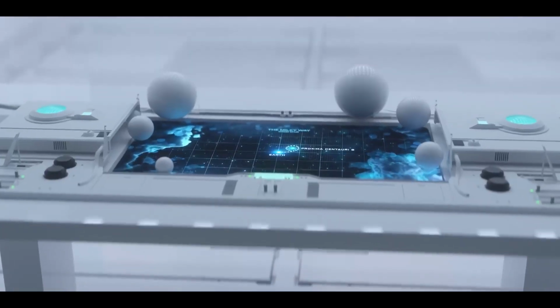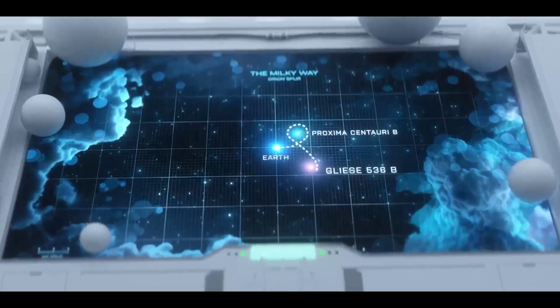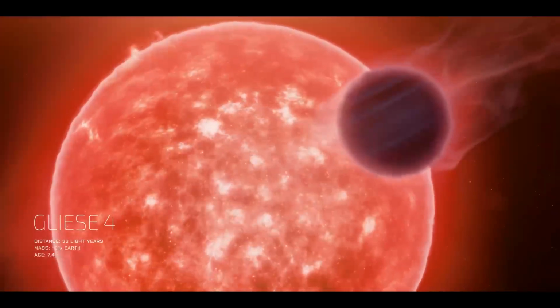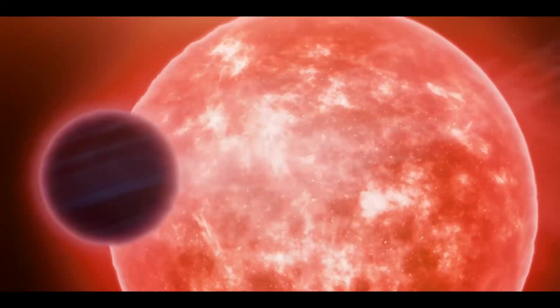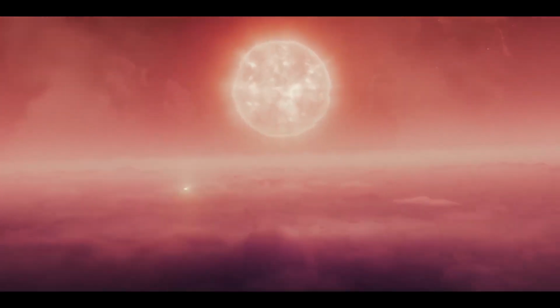As we push farther into space, we leave the familiar behind and come across a world beyond all human comprehension. Gliese 436b is about as different from Earth as you can get. Orbiting extremely close to its star, its surface is a scorching 438 degrees Celsius. On a planet this hot, you might expect to find vast seas of magma. But this Neptune-sized world is something else entirely. A world of burning ice.